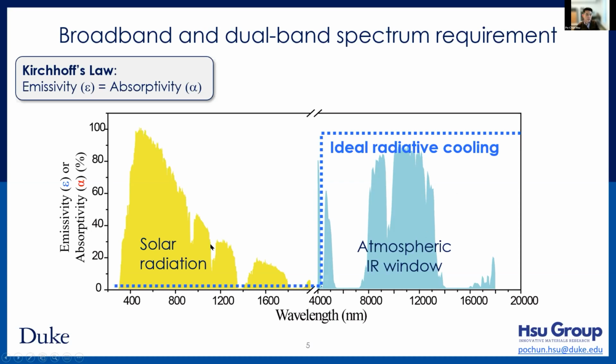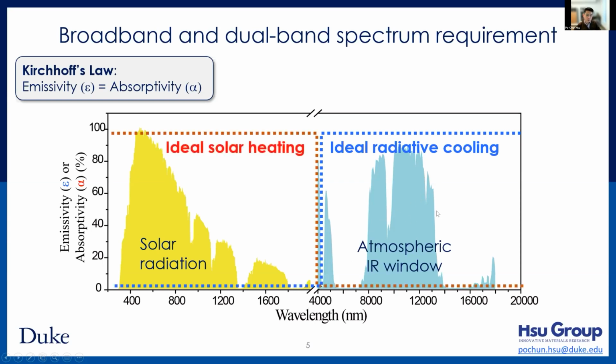And of course, the shaded area is solar radiation, and this is the transparent window of our atmospheric layer. On the other hand, when you try to engineer a solar heater, you actually want to do the opposite. You want to maximize the absorptivity, right? And you want to minimize the amount of thermal radiation heat loss going to the universe.